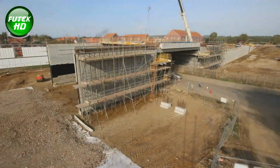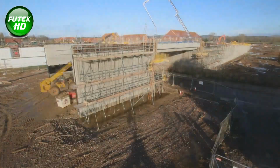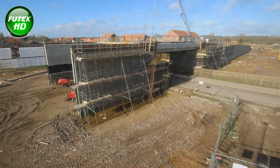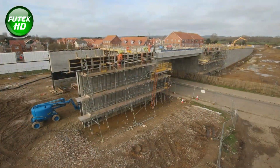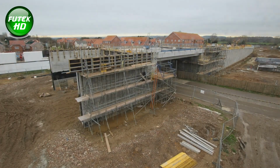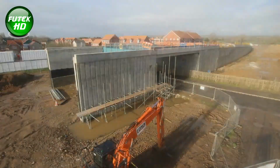Bridge construction projects like Lyminster Bridge often face a variety of challenges, from environmental considerations to logistical complexities. This project had to be carried out near active railway lines, which required careful timing and coordination with railway authorities to avoid disruptions. Weather conditions also posed occasional challenges, as heavy rainfall can delay groundwork and concrete curing times.